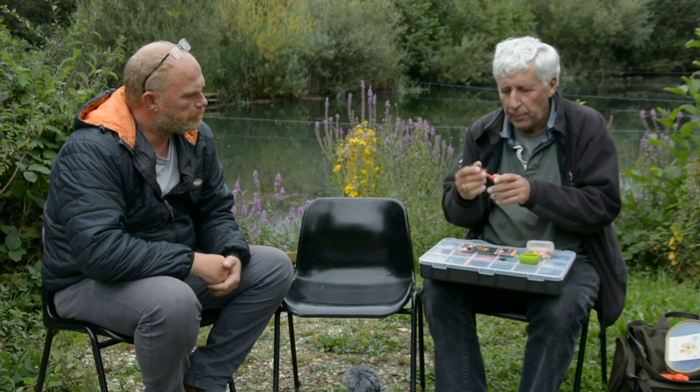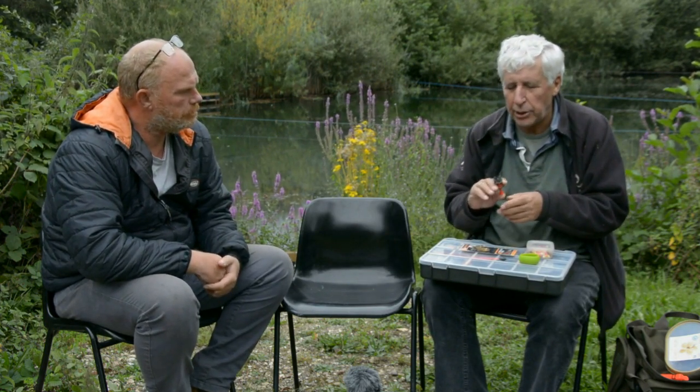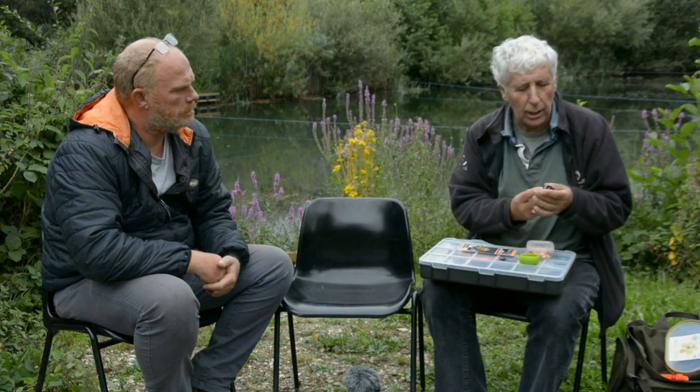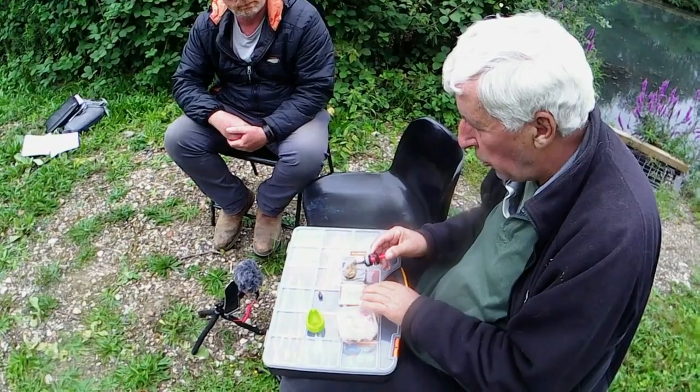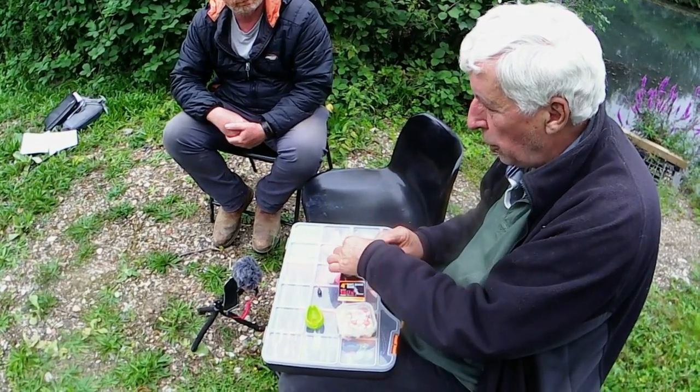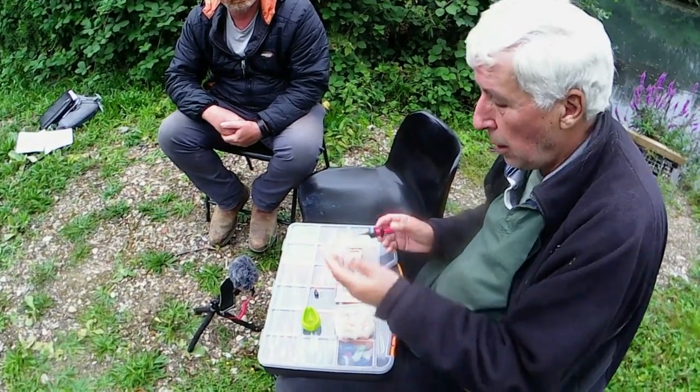One other little tip: buy yourself one of these, Preston make them, other companies make them, little band expanders. If you're putting one of these small bands on the hook, this opens the band up for you, you can pop your bait in and pull it out again, and you're ready to go.